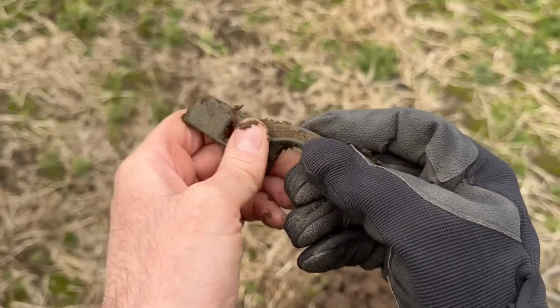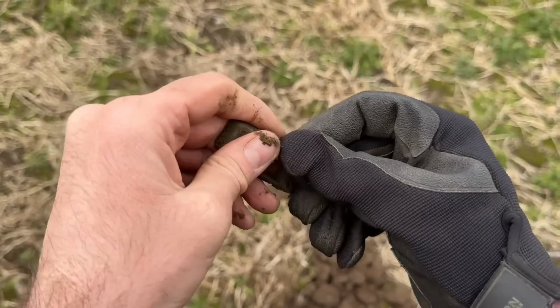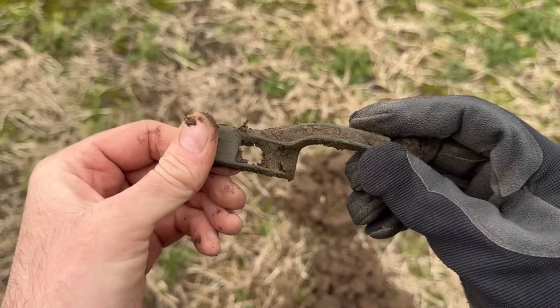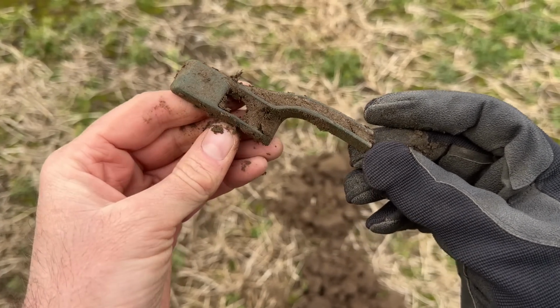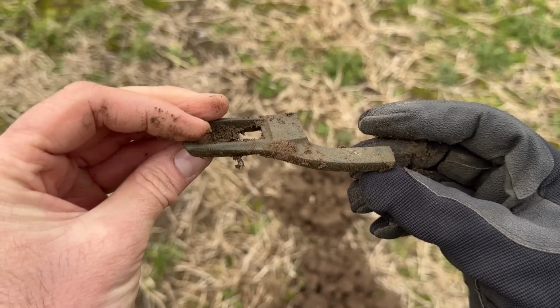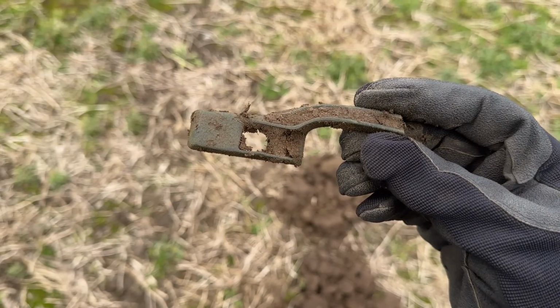Look at that. How could you miss something that big? My goodness. Clearly we didn't focus very much over on this part of the field. That would have been impossible to miss. Some sort of tractor related junk, I think. Agricultural machinery.